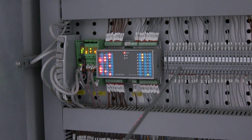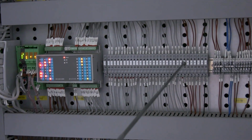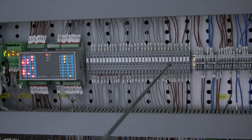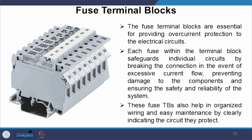These are the fused terminal blocks within the EMS panel. The fused terminal blocks are essential for providing overcurrent protection to the electrical circuits. Each fuse within the terminal block safeguards individual circuits by breaking the connection in the event of excessive current flow, preventing damage to the components and ensuring the safety and reliability of the system. These fuse TBs also help in organized wiring and easy maintenance by clearly indicating the circuit they protect.